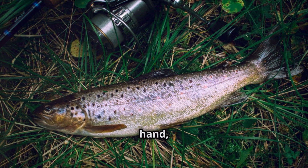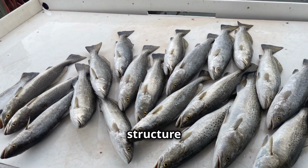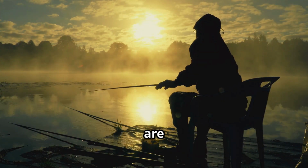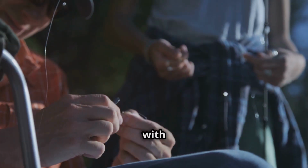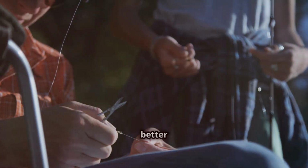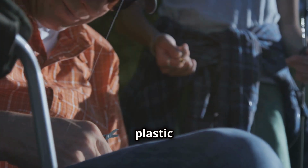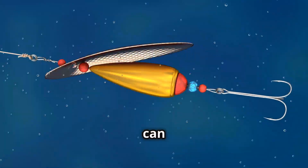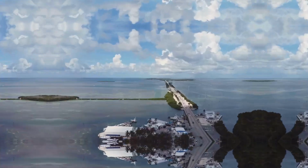Speckled trout, on the other hand, can often be found over grass flats and around structure like docks or pilings. Early mornings and late evenings are prime times to target these spotted predators. A lighter setup with 10-pound braided line and a fluorocarbon leader will allow for better presentation of small topwater plugs or soft plastic jerkbaits. The walk the dog retrieve with a topwater lure can be particularly effective for enticing explosive strikes from trout.